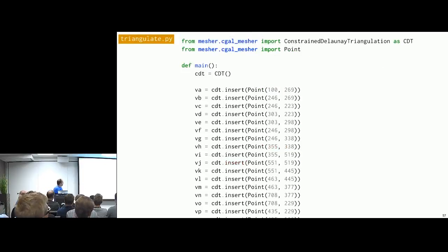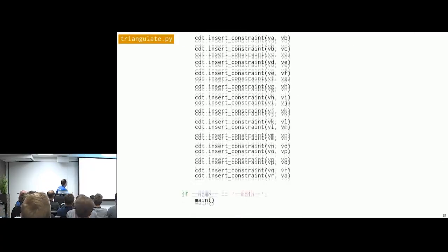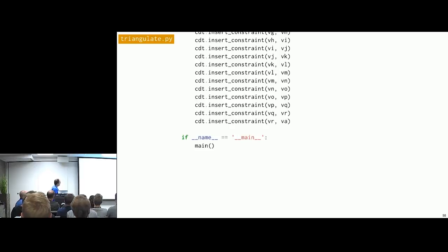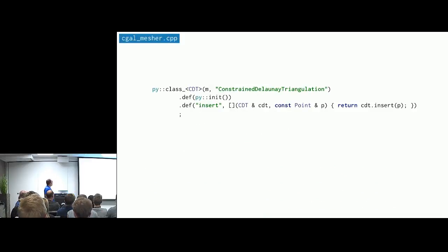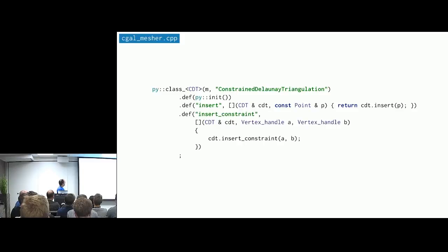Okay, so that's inserting the points. Now we need to insert the constraints. These accept vertex handles, these opaque objects. So let's see how to do that. Actually, let's see that we can't do it yet because we have no insert constraint. We run our Python program. So insert constraint is going to look like this. Again, it's going to be bound to a lambda that accepts two vertex handles and just calls insert constraint.